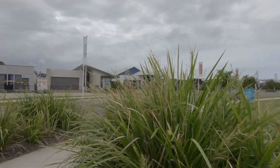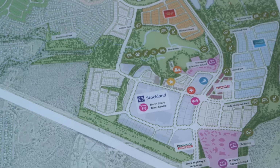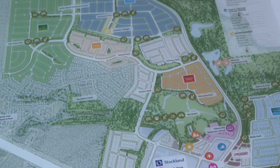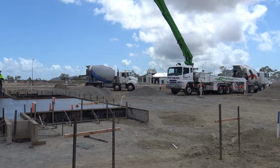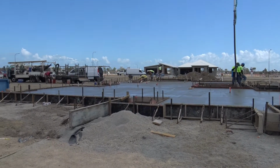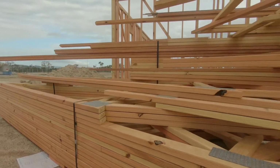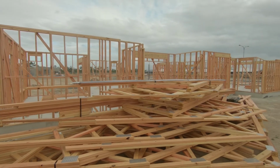In tropical Townsville in northern Queensland, the third house will be built by local builder Finlay Homes at North Shore, a project by national developer Stockland that will eventually contain around 6,000 dwellings. 3 very different locations with different climates and different markets.